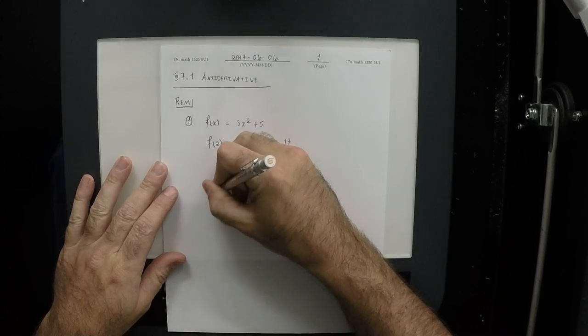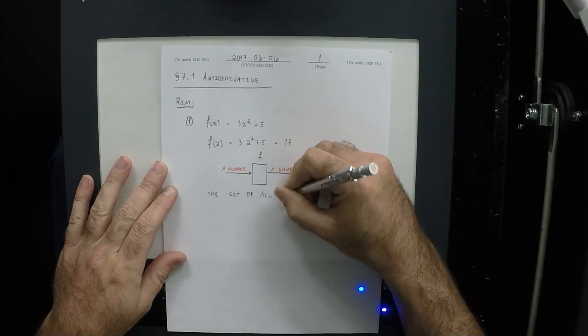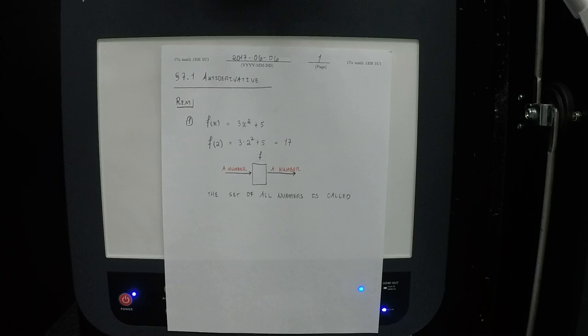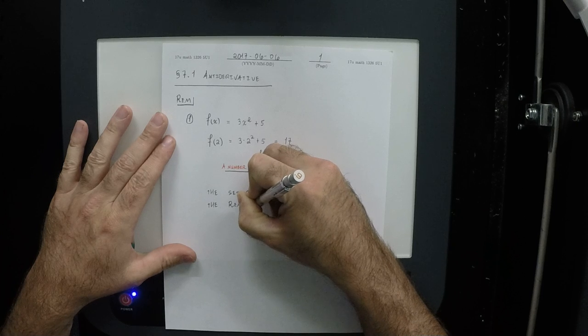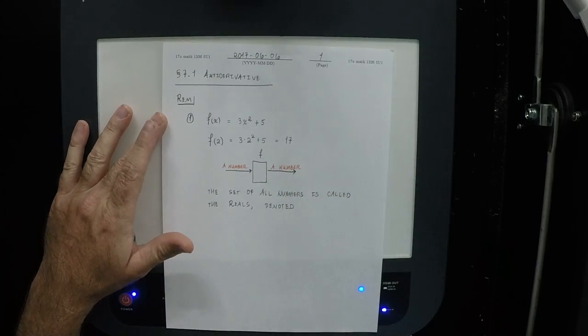So the set of all numbers is called, what is the name for the set of all numbers? That's something that is required knowledge to be in calculus 2. It starts with R and ends with reals. There you go. So the set of all numbers is called the reals. And how do you denote that set? That is to say, how do you write down the set of reals?